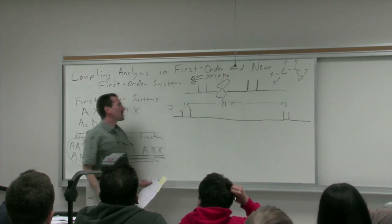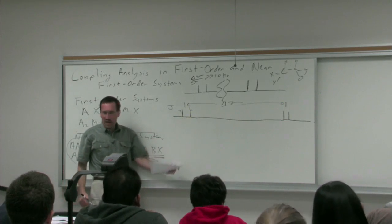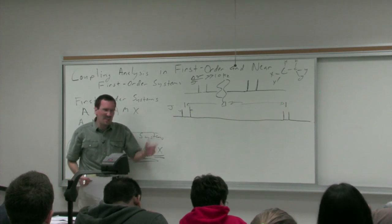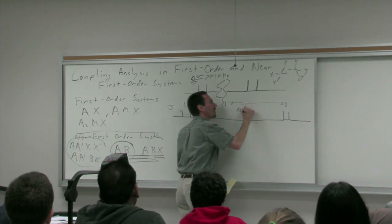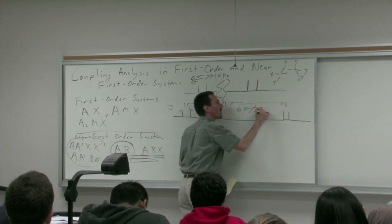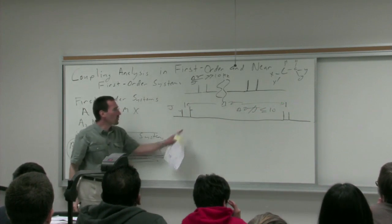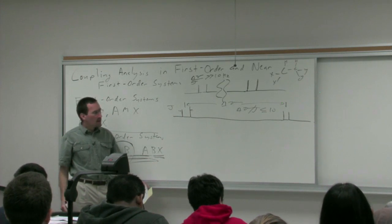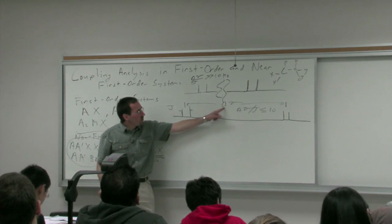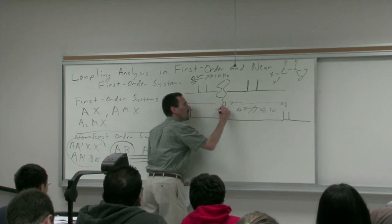we're in a situation like this. And if delta nu over J is less than or equal to 10, and those are approximations, then we're sort of into this AB situation. And by delta nu, I mean the difference in position in Hertz.